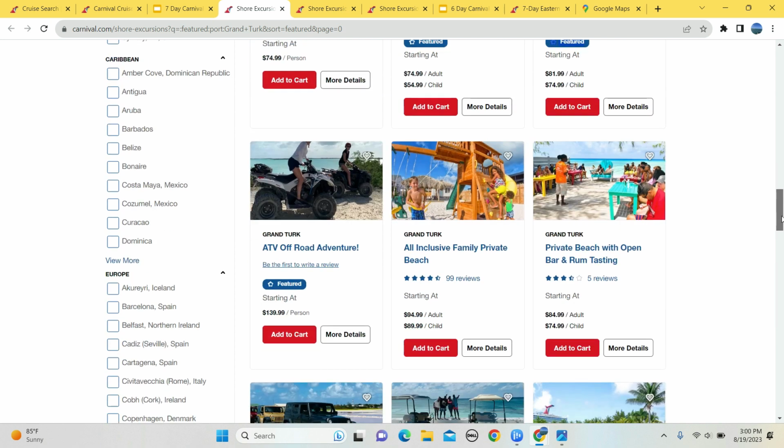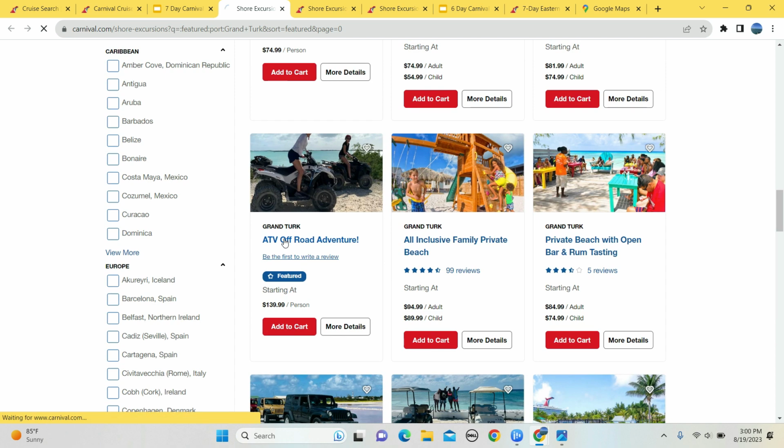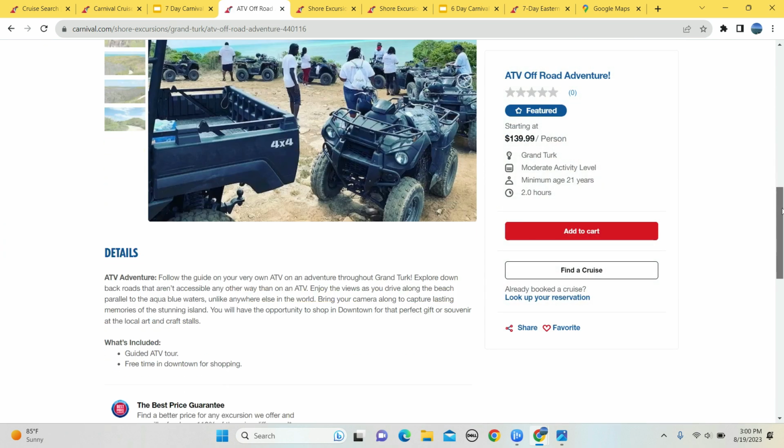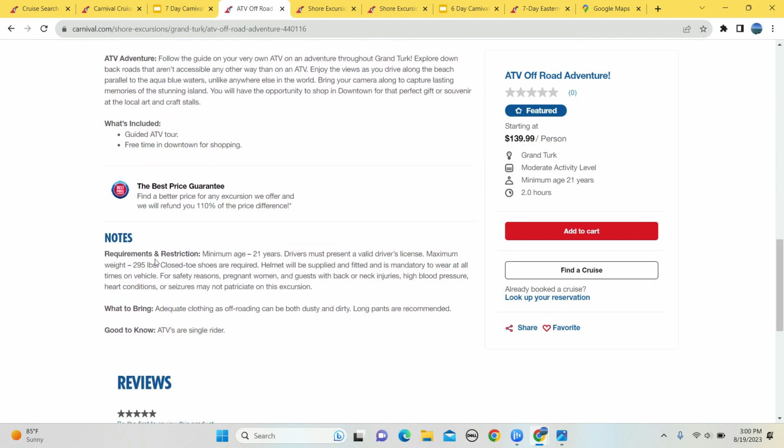So you've got some ATV excursions, and there are limits. If you click on one of these links here, you can see the age restrictions. If there are any weight restrictions, they'll let you know. Like right here, you have to be under 295 and bring closed-toe shoes. So make sure to read the details on the minimum age. Like I thought, hey man, my kid would like to do this. And minimum age 21. He's not 21 yet, so we've got a ways to go there. So we can't do that.